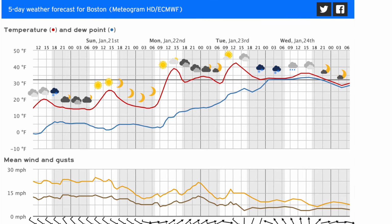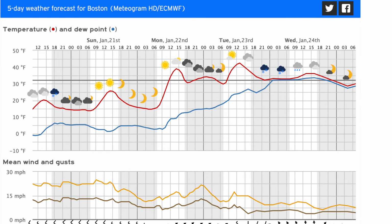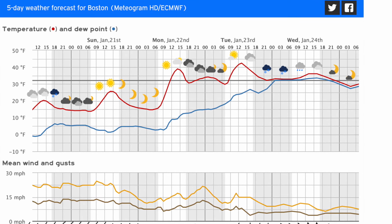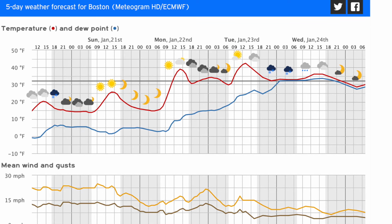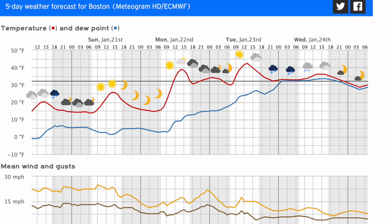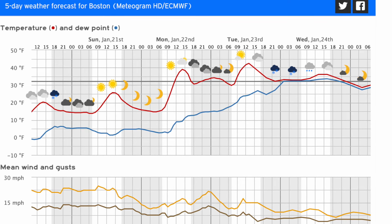But the blue line in the temperature, the blue line is the dew point and the temperature is the red line. They're separated until, look at that, Monday night into Tuesday, they come together. And that's when we're going to have our next weather event of any sort of widespread significance, probably about Tuesday.